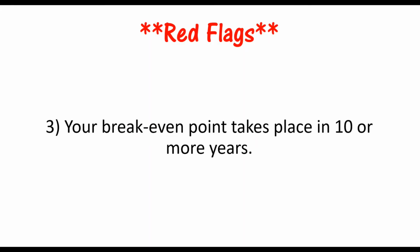Number three, your break-even point takes place in 10 or more years. If that's the case, the policy is not performing really well. So for example, if you're paying $10,000 premium, just to keep it simple, look in 10 years, what is the cash value? If the cash value is $100,000 or less, the policy is not performing well. It hasn't been structured correctly. You should be able to break even in 5, 6, 7 years, maybe 8 at the most. More than 8 years to me is too long to wait.